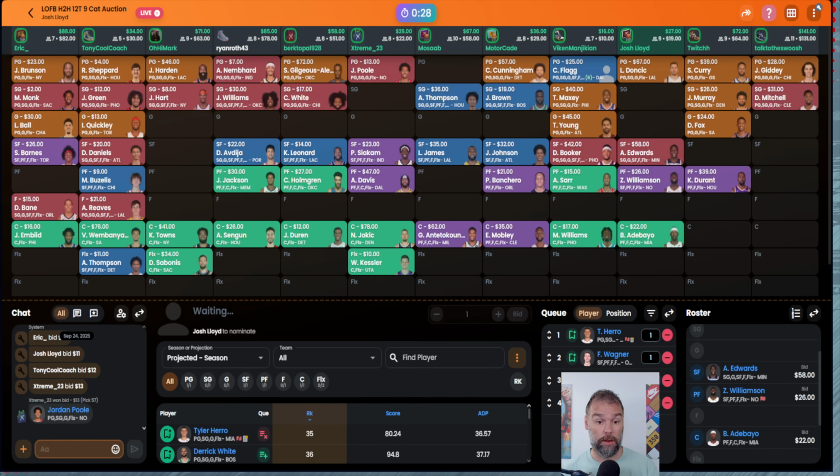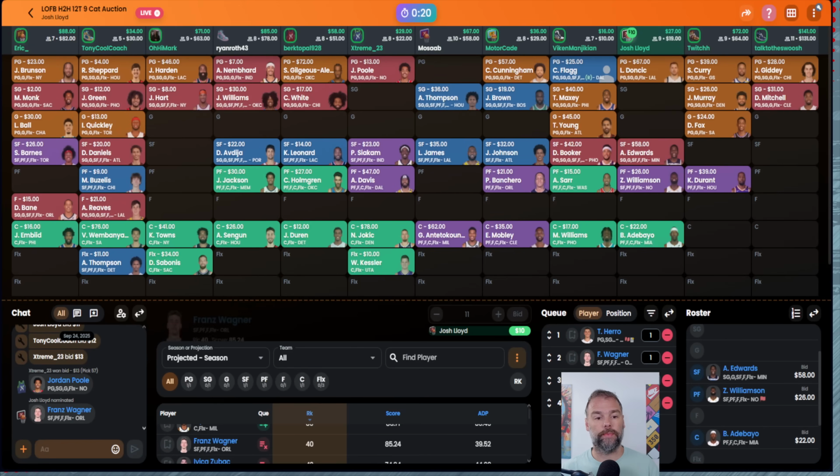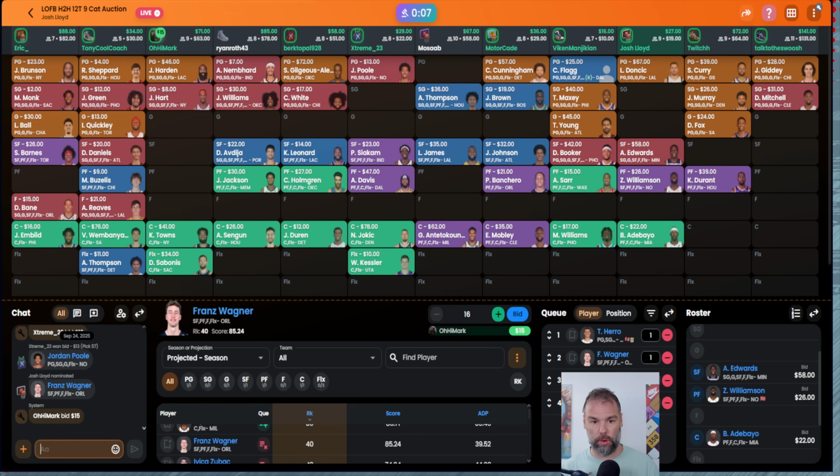All right, me nominate. Let's throw Franz Wagner out there. Put 10 on Wagner. Again, I just want more of that money off the board. Some of the guys that I may be targeting: Payton Pritchard, maybe Jimmy Butler, Myles Turner, Brandon Miller. The more money that's gone, hopefully the easier it is for me to acquire them.